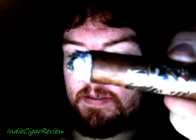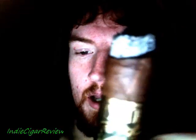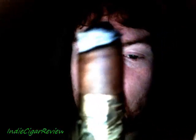Just past the first band point that says Vintage 2005 on it. Burn line is not razor sharp, but no need for touch-ups either. It's gone very wonky a few times, and then it fixes itself, so kudos for construction in that regard.